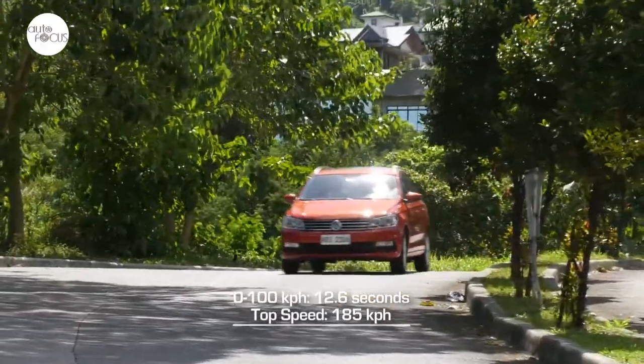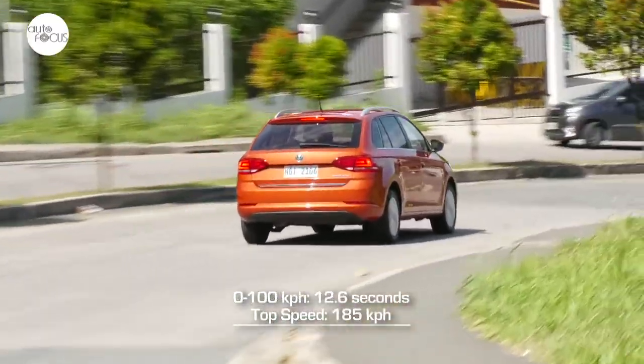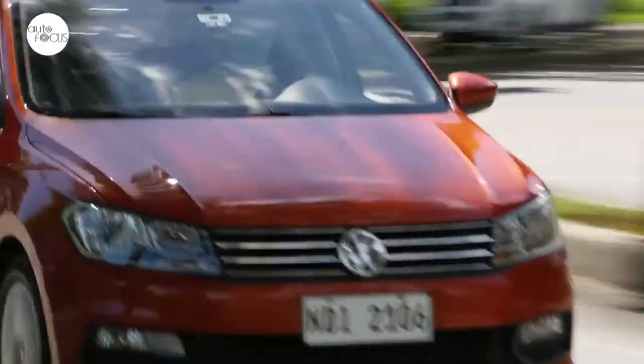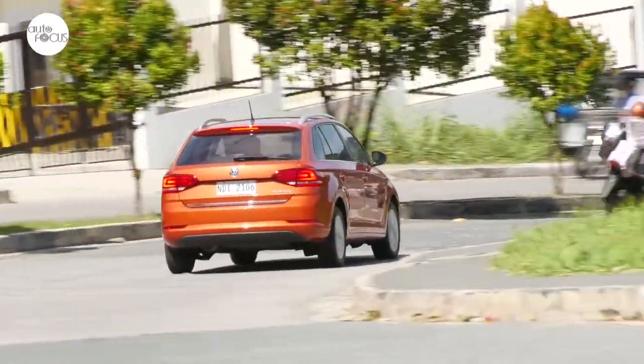The Santana GTS is rated to go from 0 to 100 km per hour in 12.6 seconds and to reach a top speed of 185 km per hour. The Santana also features Blue Motion technology that shuts down the engine when the car is stationary and automatically restarts it when about to go. It is meant to improve fuel economy but takes some getting used to.